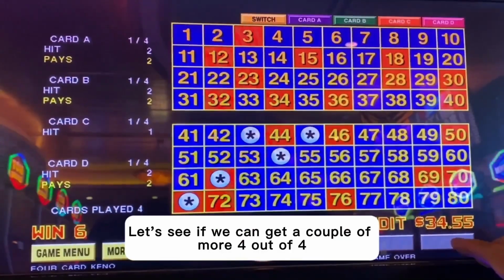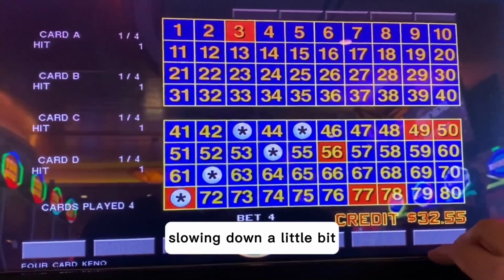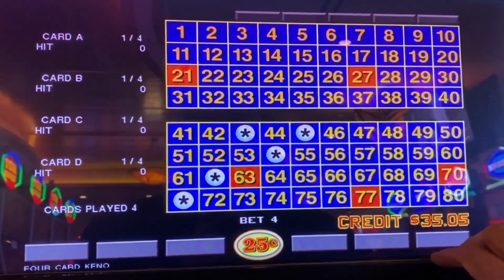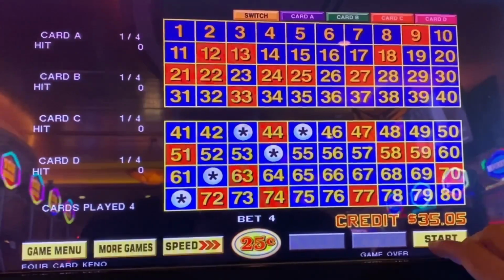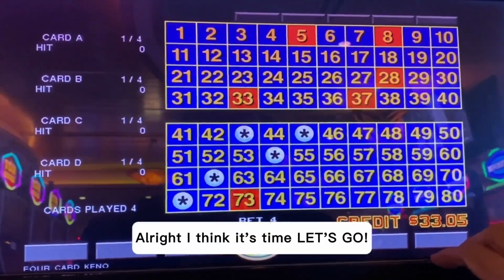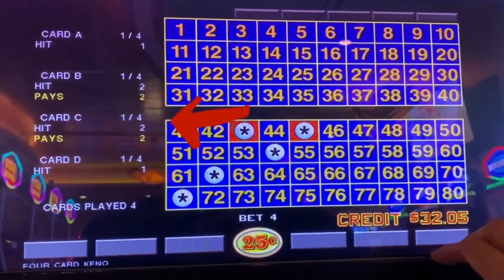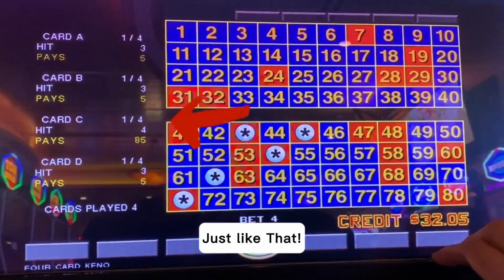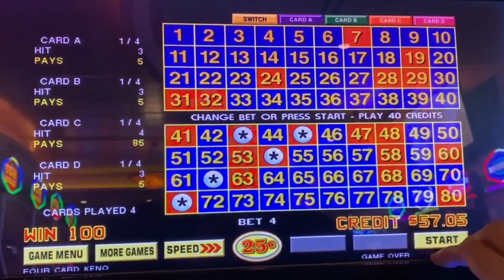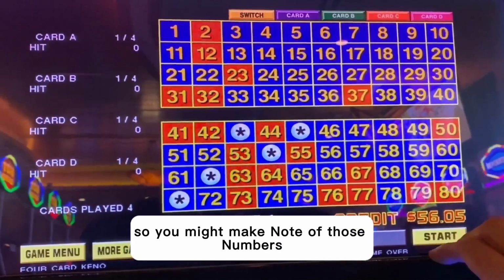Okay, let's see if we can get a couple of more 4 out of 4s. Slow it down a little bit. Could sure do with another 4 out of 4. That's not bad. Alright, I think it's time. Let's go. Another 4 out of 4. Just like that. Awesome. Another 85 credits on another 4 out of 4. That one was on the C card, so you might make note of those numbers.